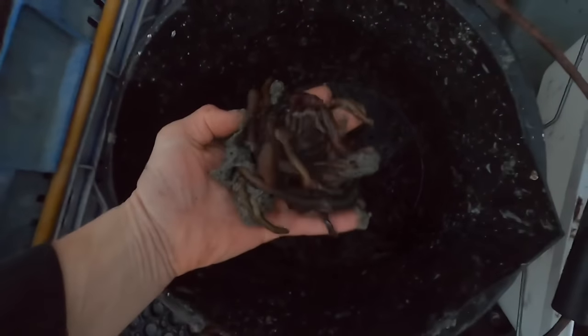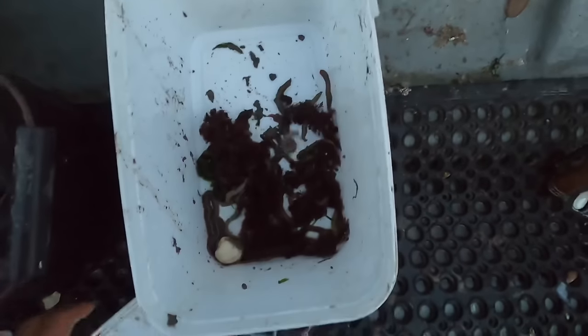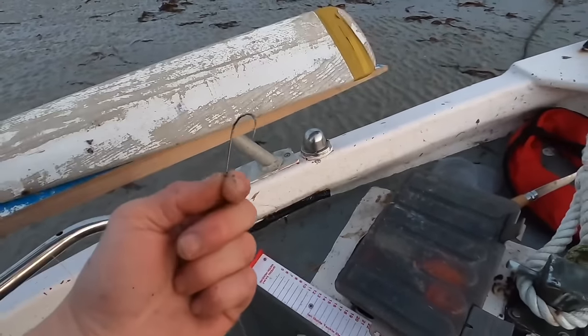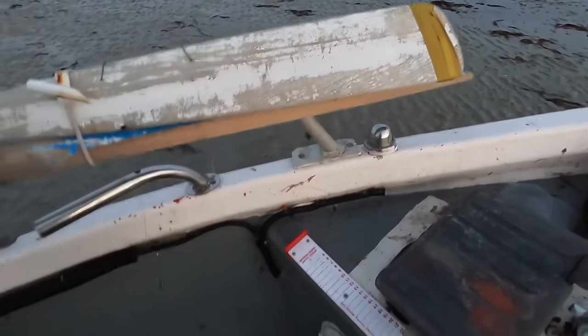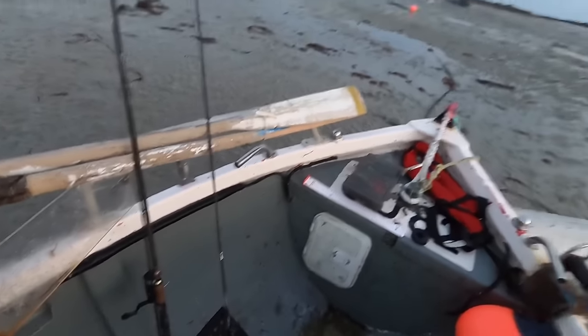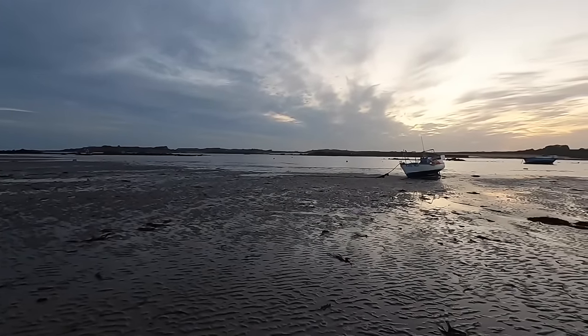I went digging this morning and got some lovely big fresh blow lug. And then I've also got some king ragworm as well. Not much of it, but I'll be tipping off the hooks with it. So I've just got a flapper rig with two size 3.0 hooks, and I'm after the gillhead, bass, bream, anything I can really catch. There's a lot of species you can catch around here, so fingers crossed we get lucky.